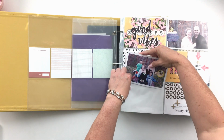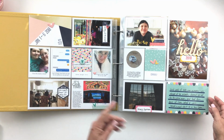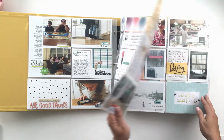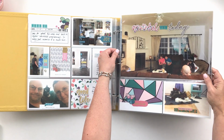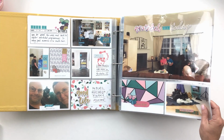I'm not really bothered by that. I think that's fine. I don't think that people looking through the album notice it either. I'm just looking through to see what other brands. This is a We Are Memory Keepers page protector, and I have used these a lot.